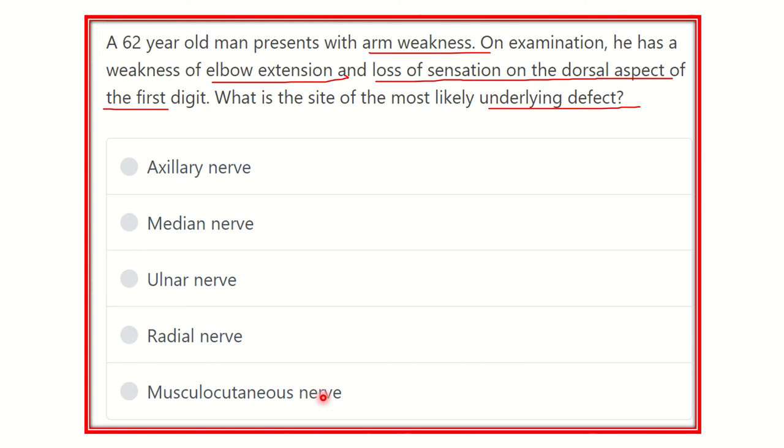So we have to find out the option which is compatible with the answer. First of all, we can see the weakness of the elbow extension, so we have to find out the extensor group of muscles of the elbow, and loss of sensation of the dorsal aspect of the first digit. This is the hand, so we have to find out the sensory supply of the dorsal aspect of the hand. Then it will be very easy for us to find the answer.